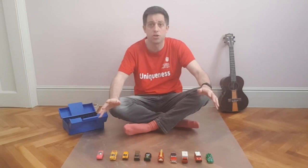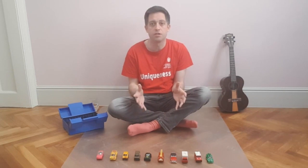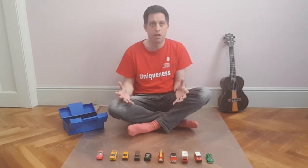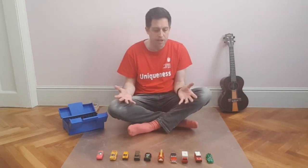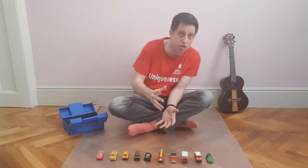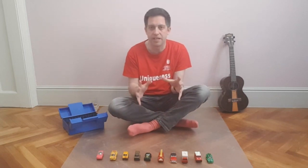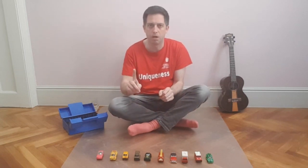And when you're counting with your child, it's best to start with 10 objects or less. Children often count too quickly, they miss out numbers. And so what we ask children to do is to touch each object as they count. And this helps them to understand that they need to say one number per object.